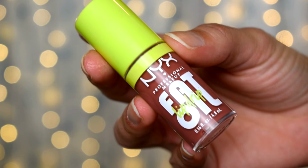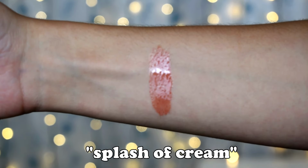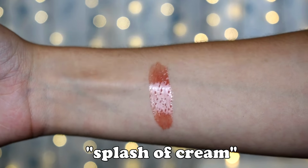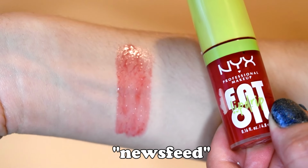My favorite product from NYX is their Fat Oil Lip Drips. They have so many amazing shades, fun, colorful shades, nude shades. I love the smell. It smells like tutti frutti candy. It's just delicious. And I love how glossy they are on the lips. They give you just the right amount of color. They're long wearing, but they're not sticky.